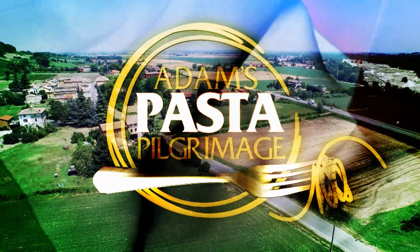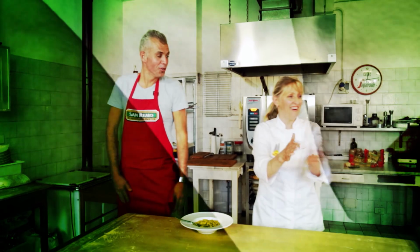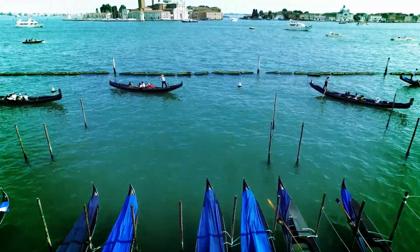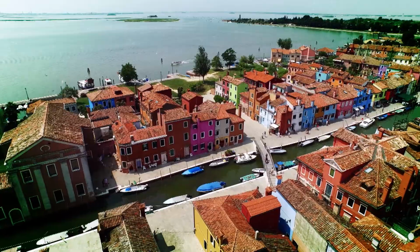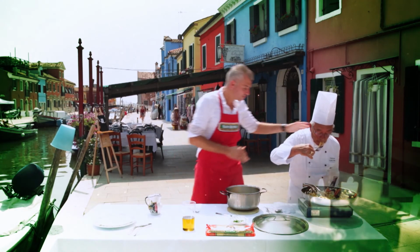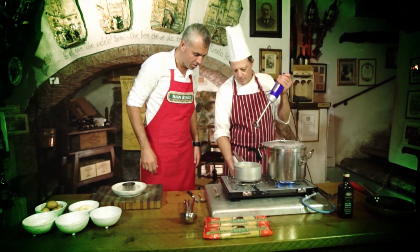Adam is sad to leave Emilia-Romagna behind. The smiling faces, the abundance of fresh produce, and of course, that red Ferrari. Join him next time when he's in Veneto. He tries the local food of Venice, travels over to Burano for a touch of seafood, and visits one of the most fascinating restaurants, built on top of an ancient Roman road.